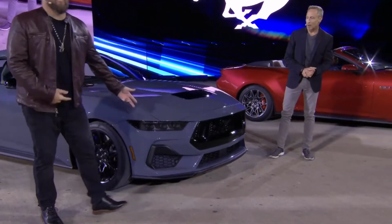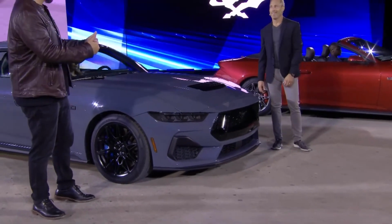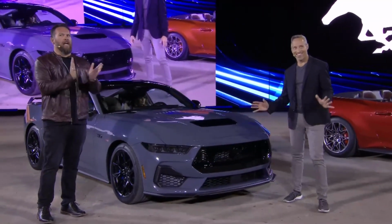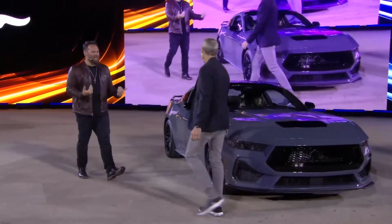I mean, what do you guys think? Good looking headlights, Mustang signature. They look good. It's just that evolution. I feel like you just exhale. Like, do they like it? I think they like it. Okay, we're good. We're moving on. All right, let's move over here.